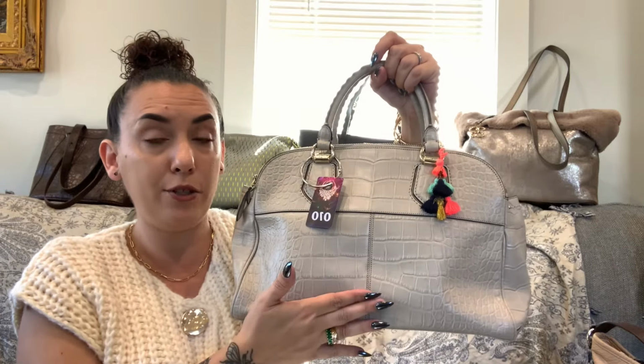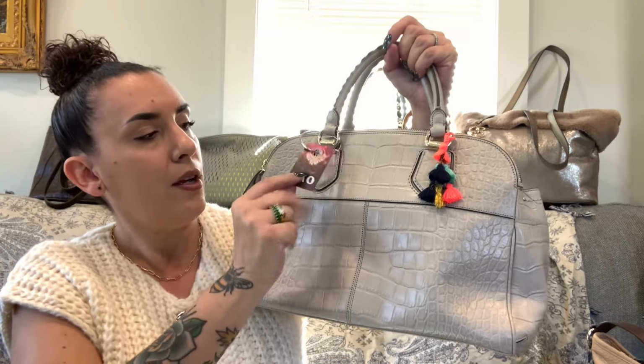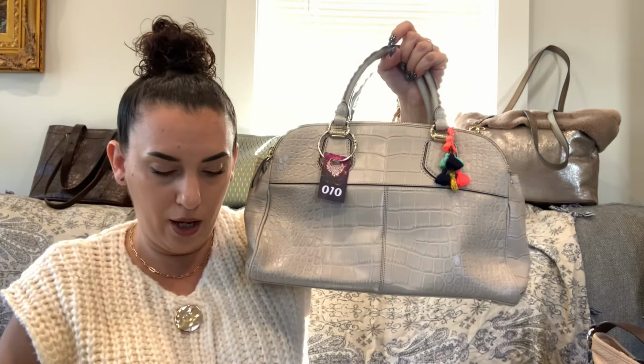You can add a strap if you would like to. Gorgeous beige leather, number 10, Cole Haan, $48.